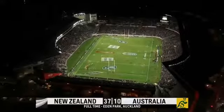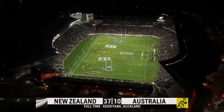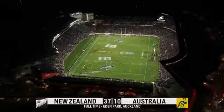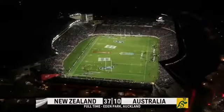So, final score at Eden Park. The All Blacks, after leading 15-7 at halftime, have won the match and created a new world record by 37 points to 10.